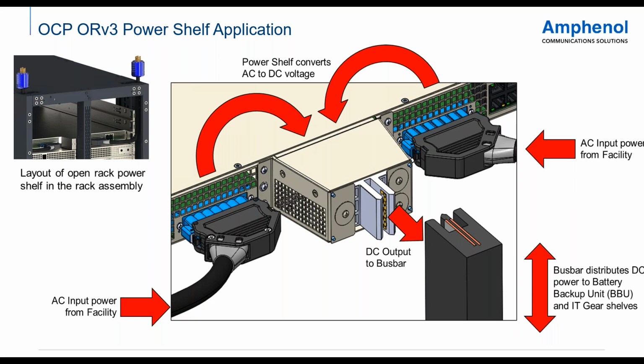Here's just a basic layout of the overall OCP ORV3 power shelf application. For those of you that are not familiar with it today, this is just a basic diagram showing the overall power from the facility through the AC power connector into the power shelf, converting from AC to DC, and then through the output connector into the bus bar. From there, the power is then distributed through the bus bar to the battery backup units, and then both the IT Gear shelf connectors. So those are your servers, your storage shelves, and whatever other IT Gear shelves the customer might have in the rack.